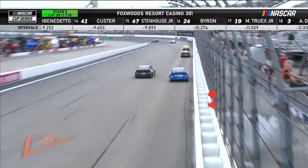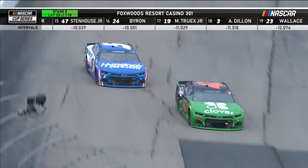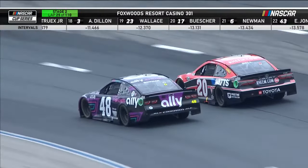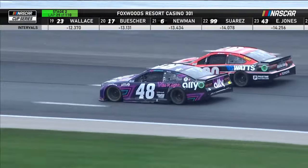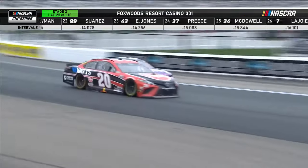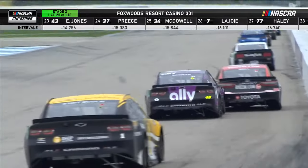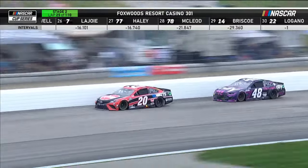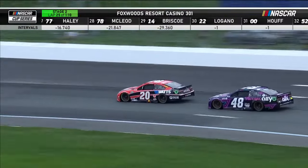How about Chastain at the 42? You know, he gave this position up earlier and has worked his way back to the back bumper. The 5 is going to go around him for position. Here's a good battle on the racetrack between this 48 car, Alex Bowman, yesterday's winner in the Xfinity Series, and Christopher Bell. Christopher had some good speed early in the race. Trying to work his way back into the top 10 now, but having a little bit of trouble in this car.